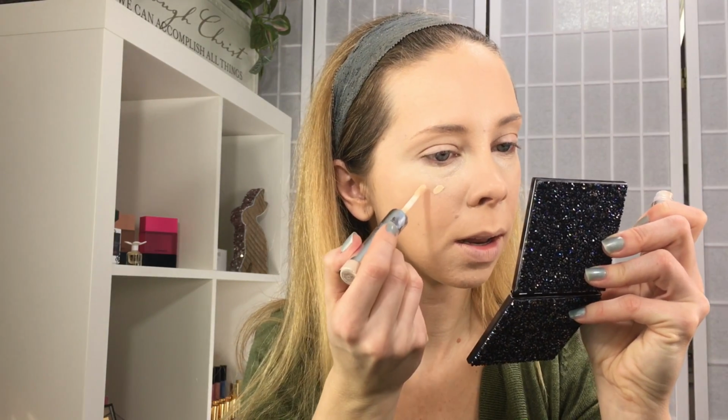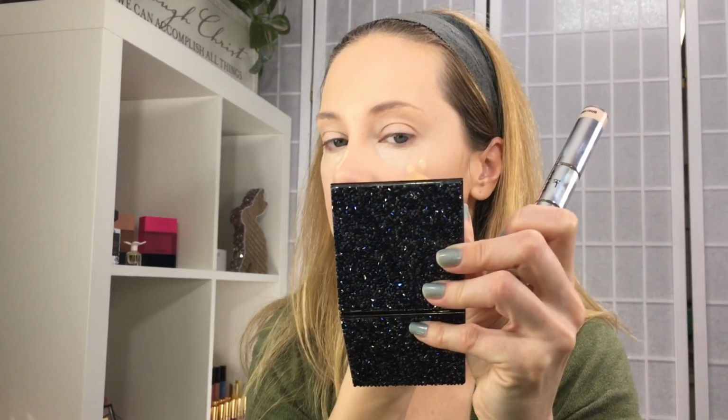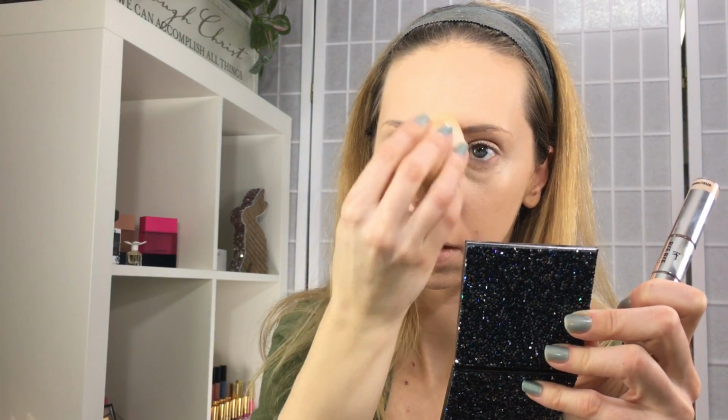Let's try the illuminating side. It looks darker, but we'll try it. On the cheekbones, nose, here, and chin. Okay, it did a nice job of kind of brightening my face.